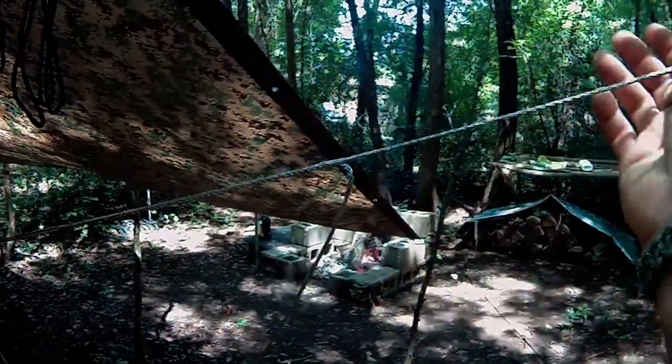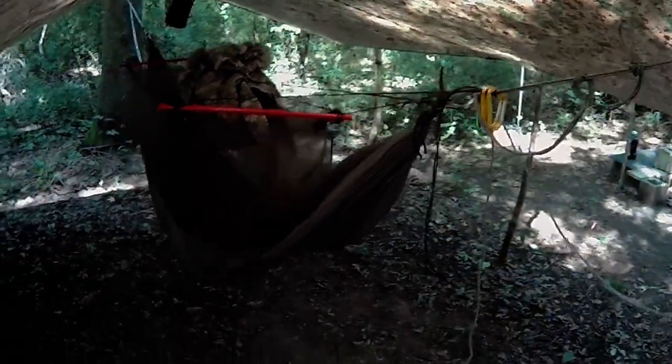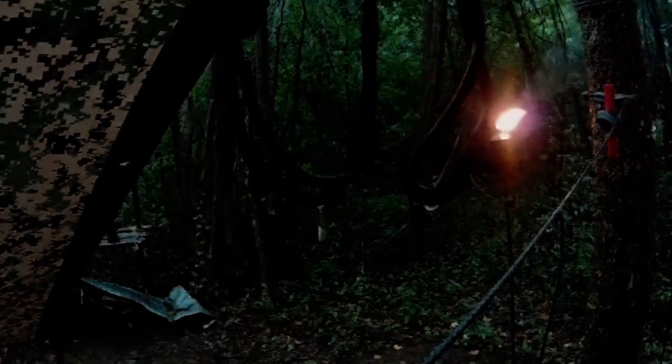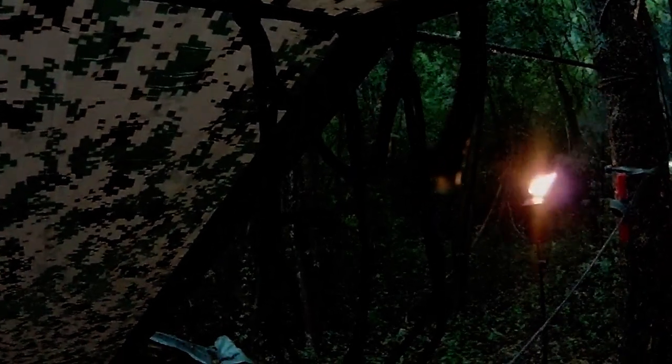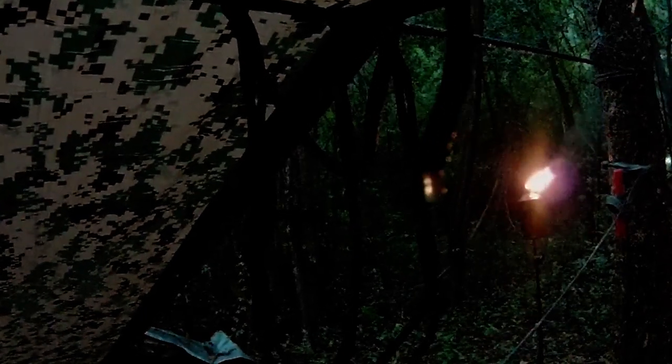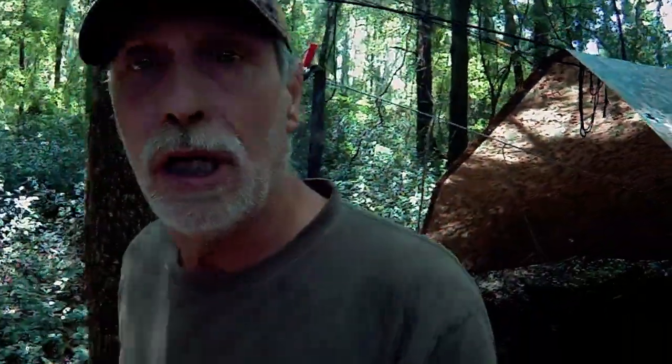Same thing with the hammock. Came down the whoopee swing, hit the first split, it ran down the bottom cord. What ran down here hit these, dripped, nothing got to the hammock. So all in all, it was a good evening. Just nice cool temperatures, slight breeze, a little bit of rain, 12 o'clock, it was gone.